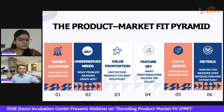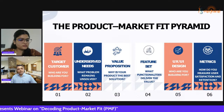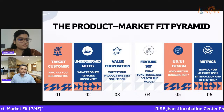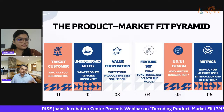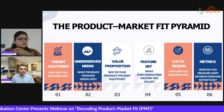You can say that they are giving these kinds of activities and features, but we are providing a bit more advanced technology. It could be anything. It's not limited to technology. It could be on the pricing front. It could be on the UI UX part, which is the fifth point.